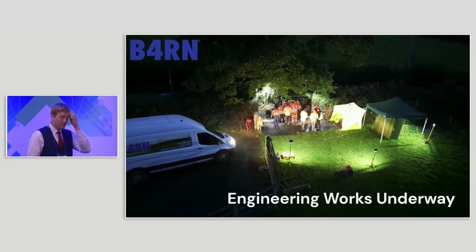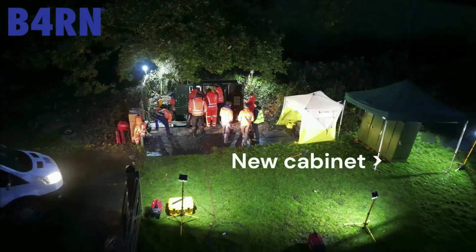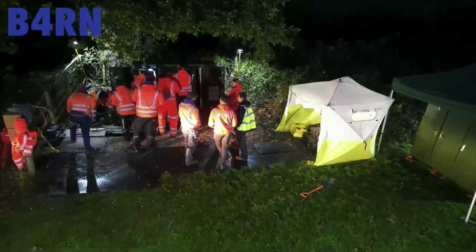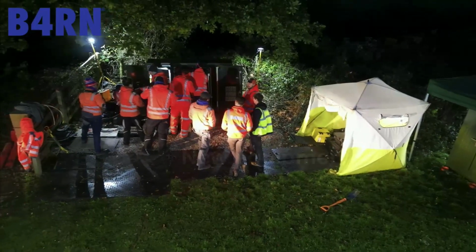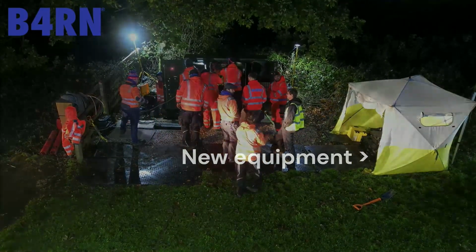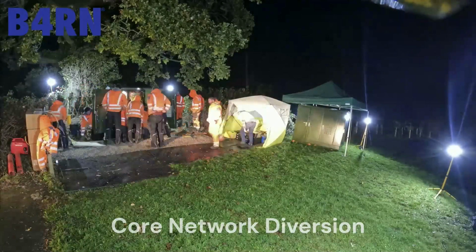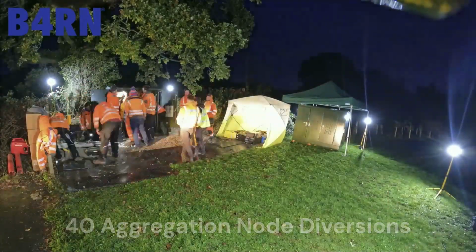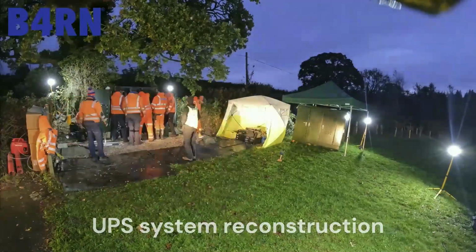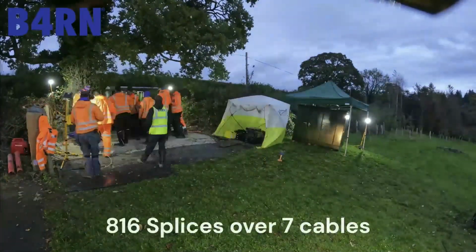So what they're going to do is plumb everything out of this. They're going to prep the new cabinet and get it ready. There's been months of work coming up before this, because what you've got to do is contact all of your customers. You've got to have the back-end systems in place where you've moved all the traffic away. You've moved all the aggregation links away. And a huge raft of other things need to happen in order to turn a supernode off, as we call them.